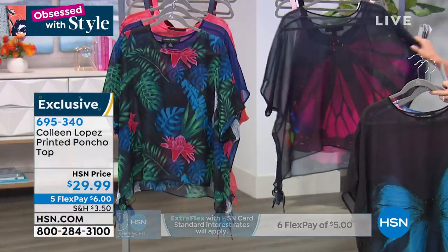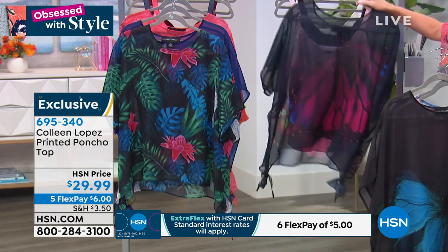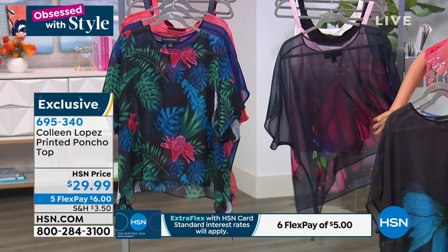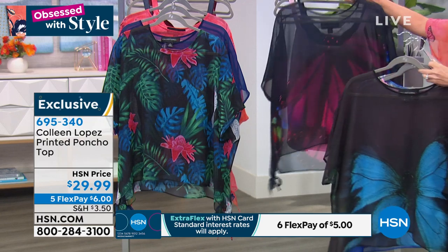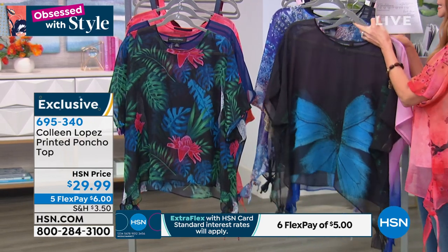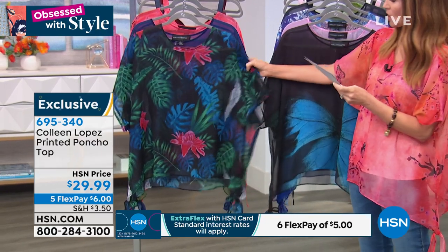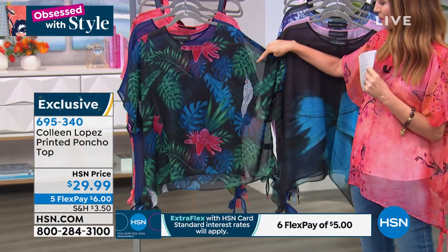And then this one is called the multi butterfly, which is black with magenta. Oh, fewer than 20 available. There's the multi right there. Very, very limited in that. All the butterflies are limited. So that's the multi-butterfly, and then the blue is called the teal butterfly. And then on this side, we have the tropical palm. It's called the tropical rainforest with cobalt blue and green palm fronds.